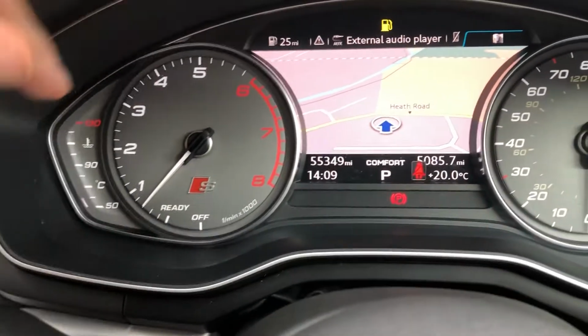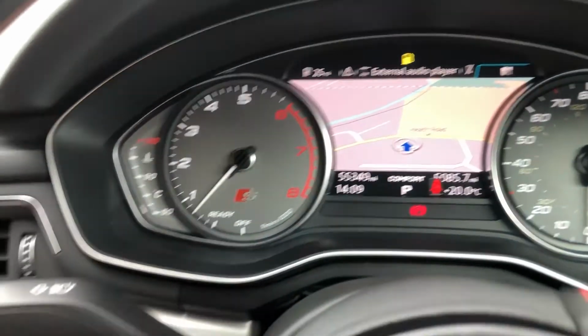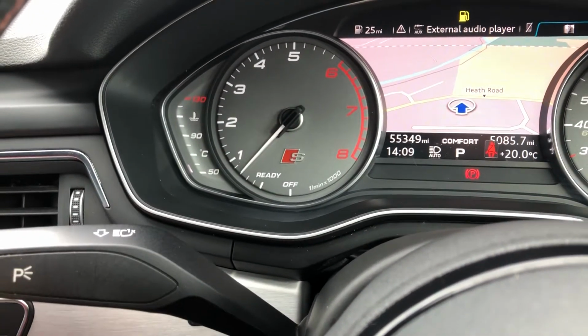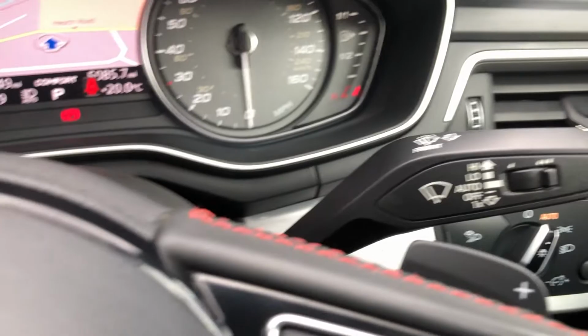Now moving down from there, you can see you've got just under 55,500 miles. You've also got your comfort mode and you're in park. You move down, you can see you've got your auto high beam assist. Push it once, you can see the button comes on the dash. You've also got indicators, which on this Audi work, which is fantastic. And you've also, of course, got your wiper system just there.